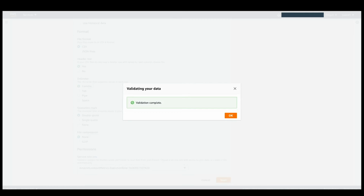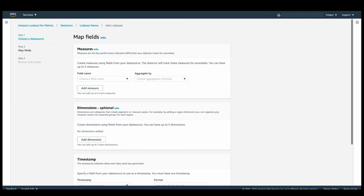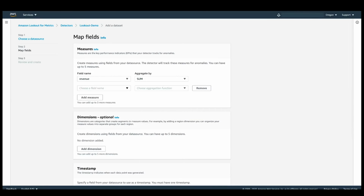My data has been successfully validated and I land on the mapping page. Lookout for Metrics automatically reads the columns or headings in your data and pre-populates this page. All you have to do is to choose and specify the measures you care about using these dropdowns. This is an e-commerce use case where we are looking to detect any abnormal changes in revenue. So I add revenue as one of my measures. I will also monitor number of views on my e-commerce website as I know that sudden changes in revenue are often caused by changes in views.